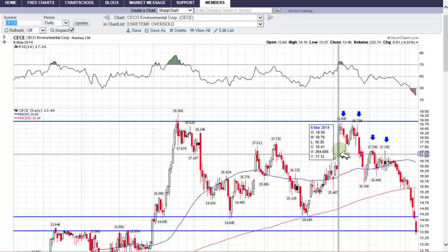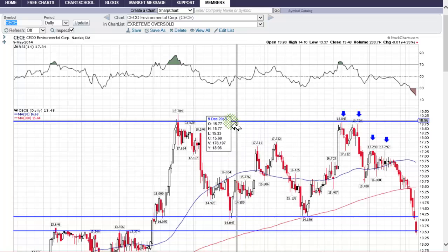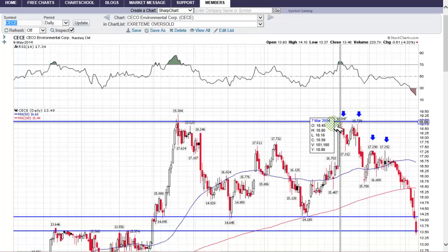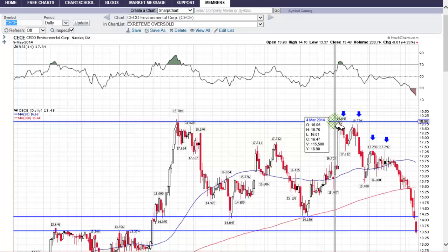And if you enjoyed this rally up and you saw this topping tail, which should have been expected, not that we couldn't have broken through it, but you should have expected buyers back here to distribute their shares because the psychology of the market is all they want is their money back. They just want to get made whole. They don't want to make money anymore. They just want to get their money back that they invested in CECE. It's as simple as that.